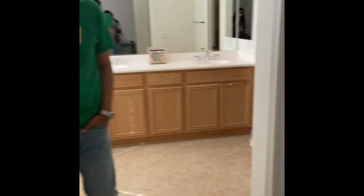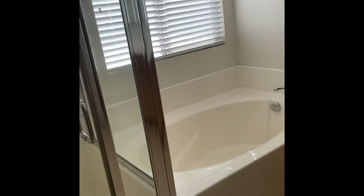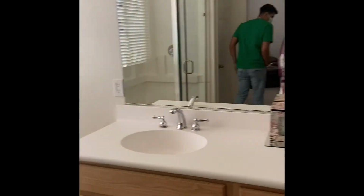And the master bathroom, of course, same concept, just really spacious. My husband's over here showing me all the storage, and it had the separate shower and bathtub, which I loved. It had the huge vanity, which was also nice. And my favorite part of all was this giant master closet. It just went on and on. I loved it.